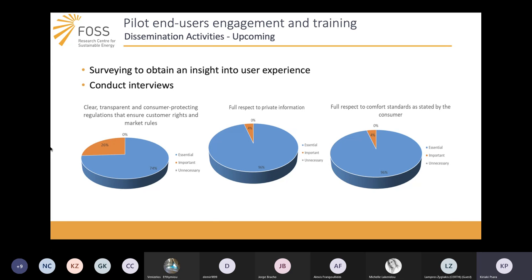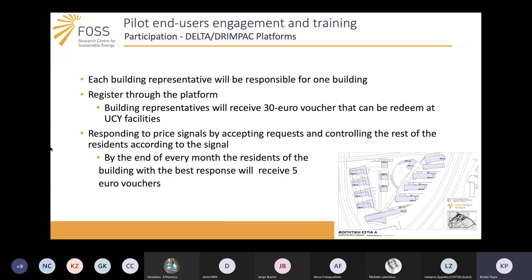Additionally, by the end of each project, we will conduct a survey in order to obtain insights into user experience. And possibly we will also conduct interviews with the participants for the qualitative analysis of the survey that will be conducted.